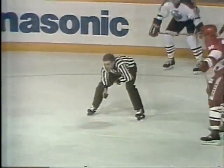More pressure by the Soviet Union. Number 12, Gamayev, lets go from the blue line, wide of the net. Good camera shot from right behind Andy Moog. And the puck comes right back out. Moog grabbed it, stopped the play. That's where we're at. Back to live action.